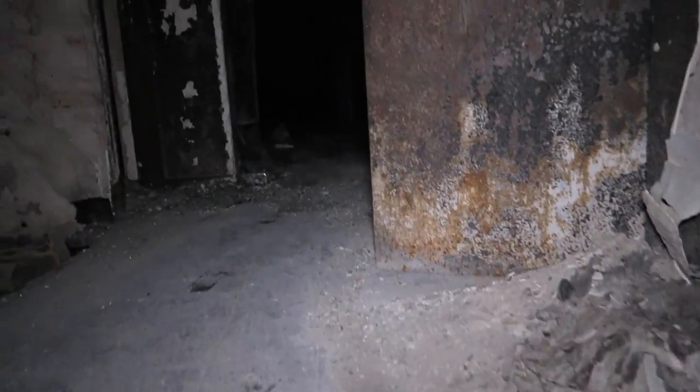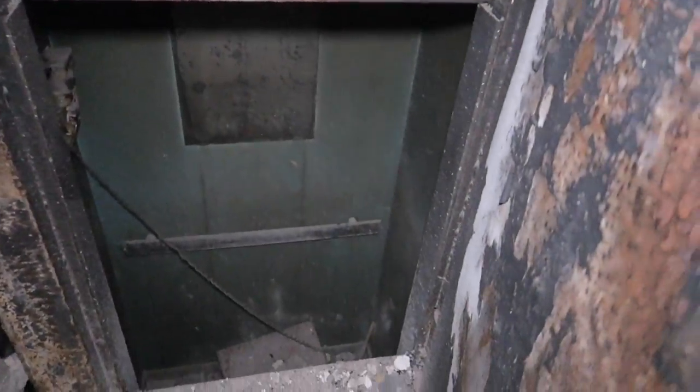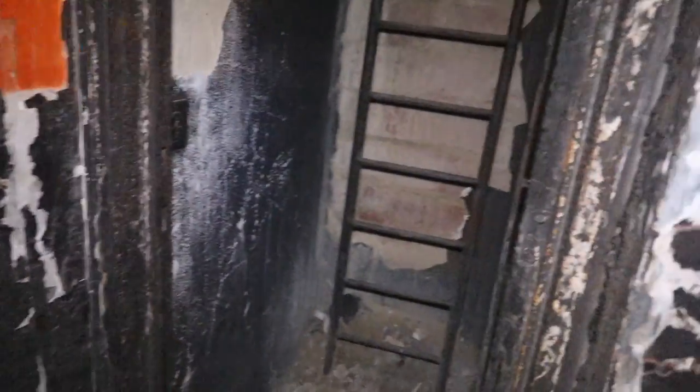If you're wondering which floor we're at now, well, it's the second one. Look at that very scary door. It's from the elevator. So cool. Oh, some more stairs.